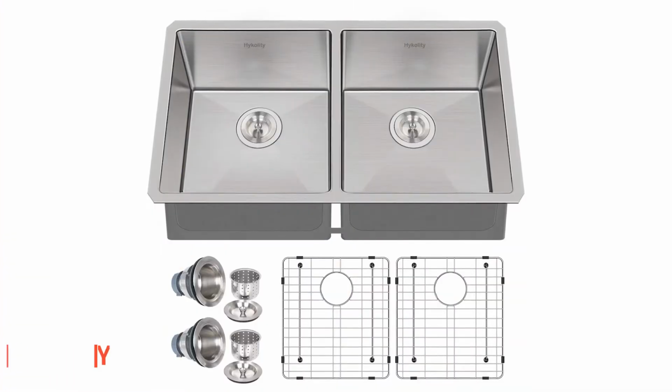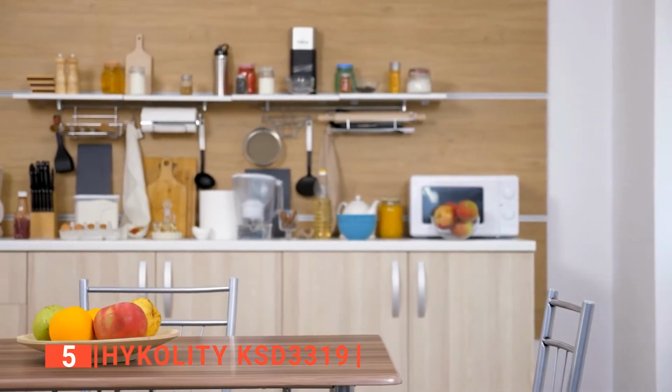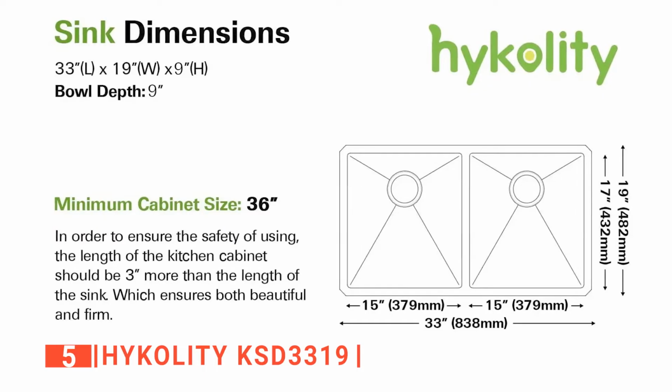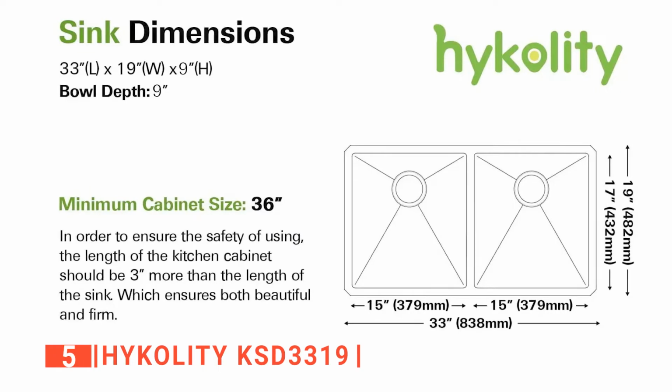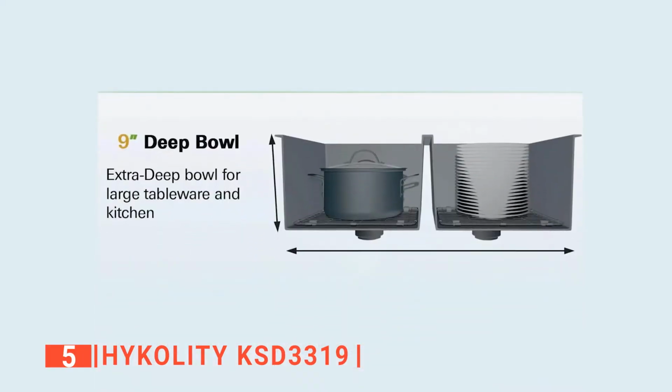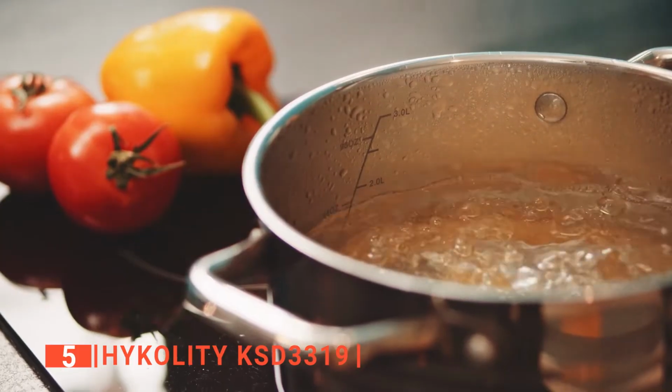The 5th product on this list is the Hykolity KSD3319. Every home needs a practical kitchen sink, and this one is designed with a 33 inches double bowl with a 10-inch depth inner bowl dimension. This deep double bowl will fit your largest pots and stacks of dishes and accommodate all your kitchenware.